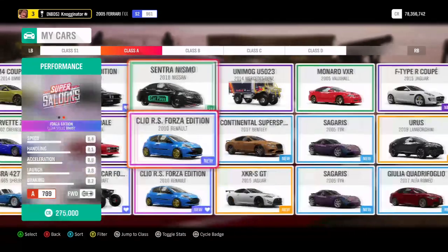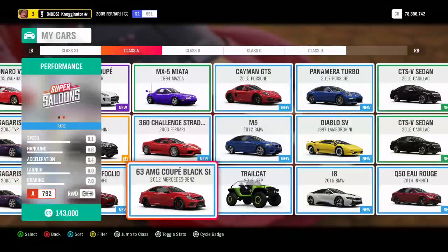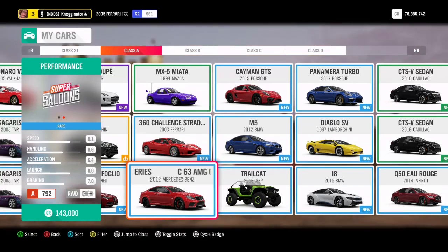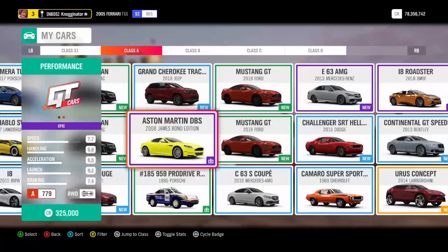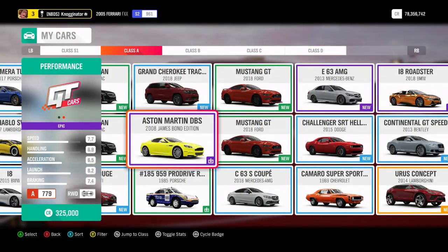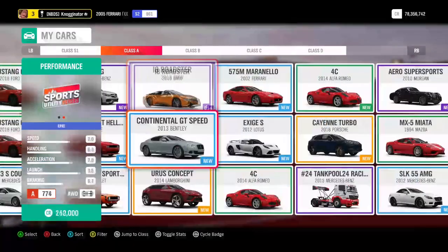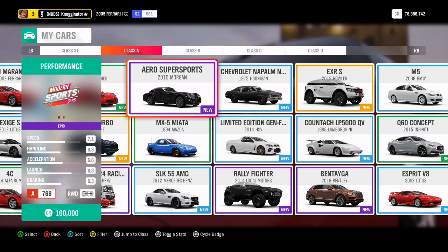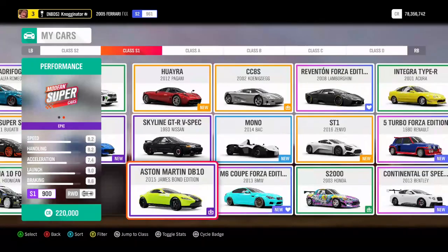Let's now move to A class. We get the super saloons and the super sports cars and modern sports cars. So a lot of it is sports cars, and this is the most popular class because of it. It's not expensive. A class kind of stays the same in every little metric that we've looked at so far. You know, it's not too expensive.